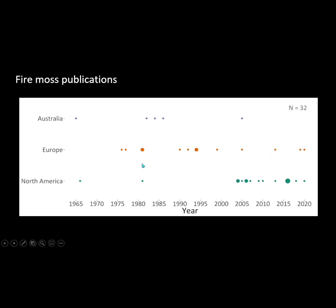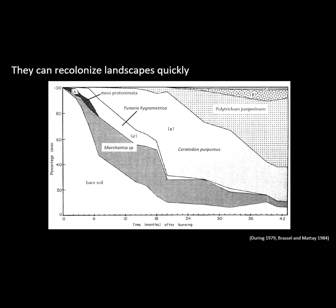Europe saw a lot of publication in the 70s, 80s, and 90s. But then more recently, there's been a lot more interest in this topic here in North America. And in the Southwest, we've only had one publication, and that is Chris Ives' thesis. He examined the potential to restore these, the same as I'm doing. So he was pioneering this research for me.